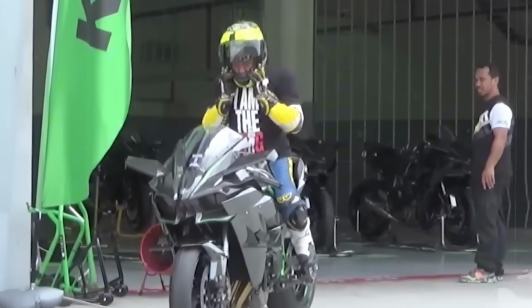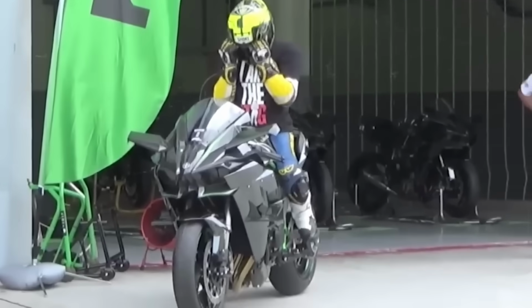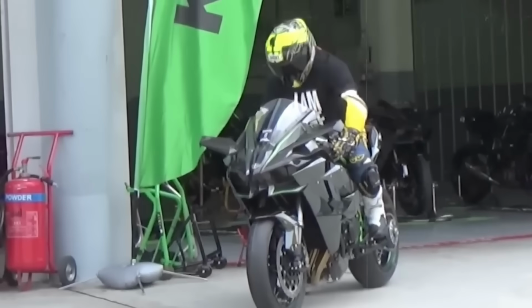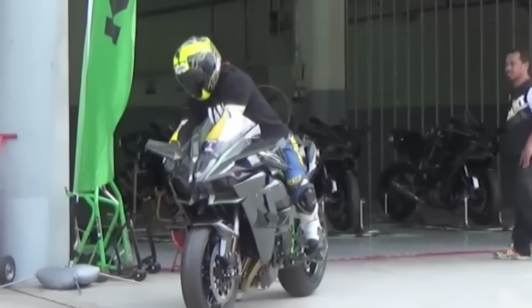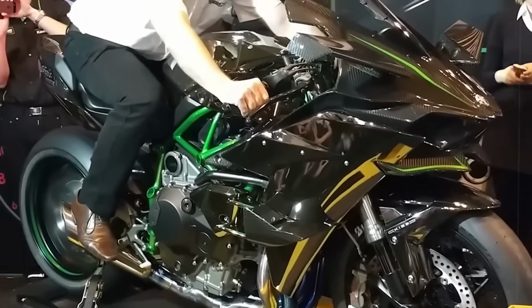Let's start with the obvious. The H2R is not street legal. It says so right on the bike. It has no headlights, no turn signals, no mirrors, and emissions that would make an oil refinery blush. Yet somehow, people still buy these $55,000 machines and then complain that they can't ride them on public roads. What exactly did you think you were buying?